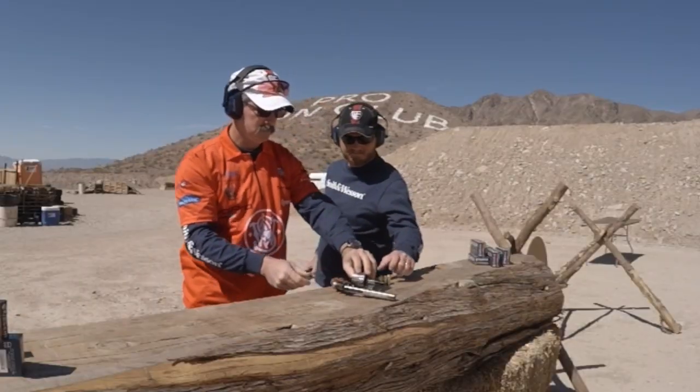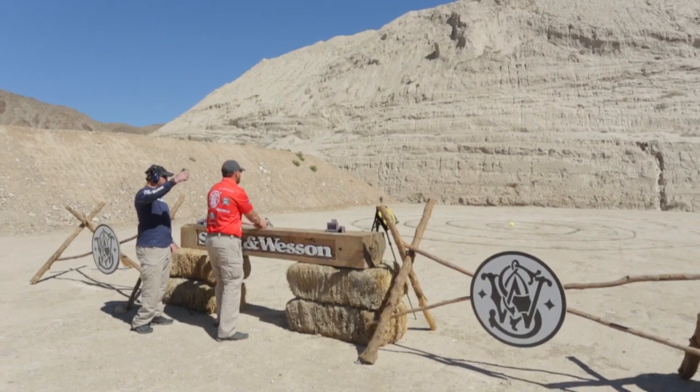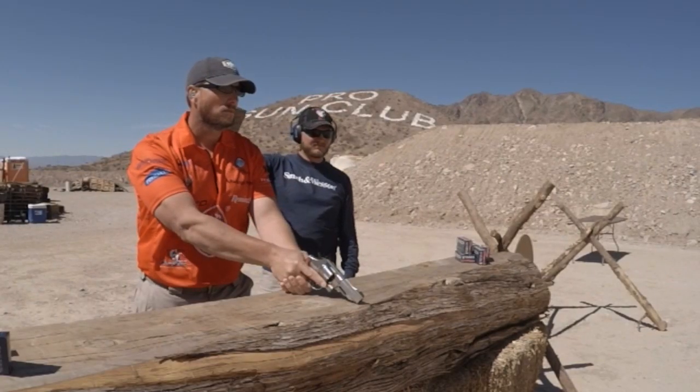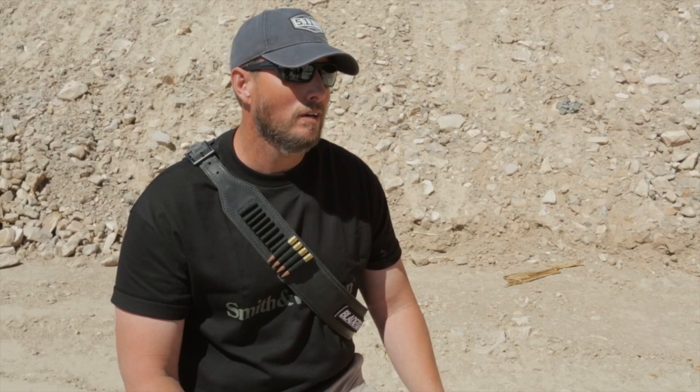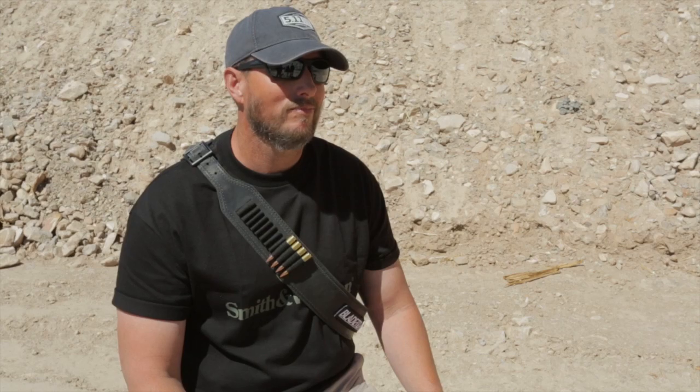Range is clear. Shooter ready. Stand by. I had bought a 686 Performance Center a few months ago. Shot it for the first time right before we came here. Other than that, I haven't shot a revolver since a Smith & Wesson Model 10 in the Air Force 25 years ago.